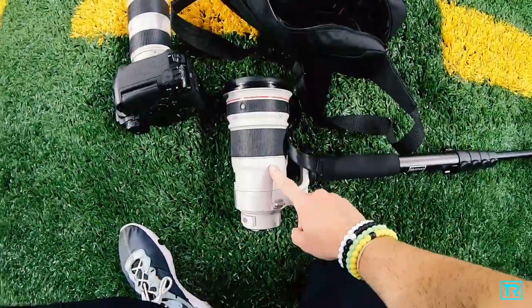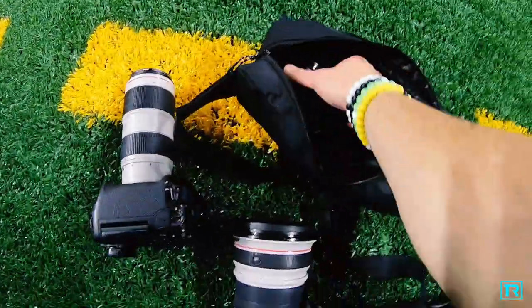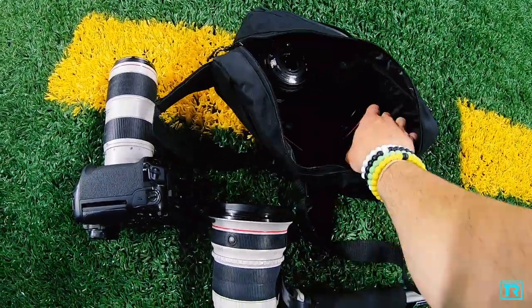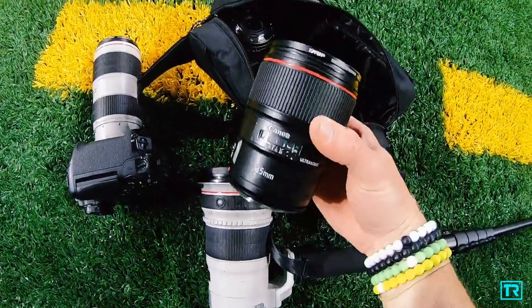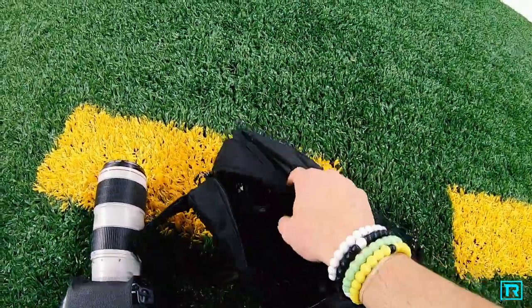So let's go. So we had a 300 millimeter f/2.8, 70-200 f/2.8, 24-70 f/2.8. My other prime, Canon 35 1.4, my favorite lens. This thing's a beast. Monopod, Hex brand bag, batteries. Basically got it all on there. Let's get it.